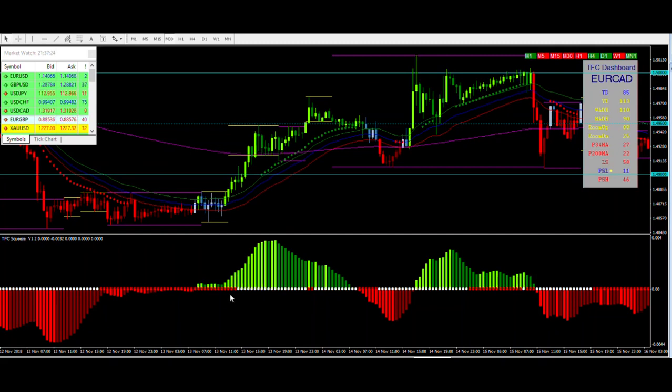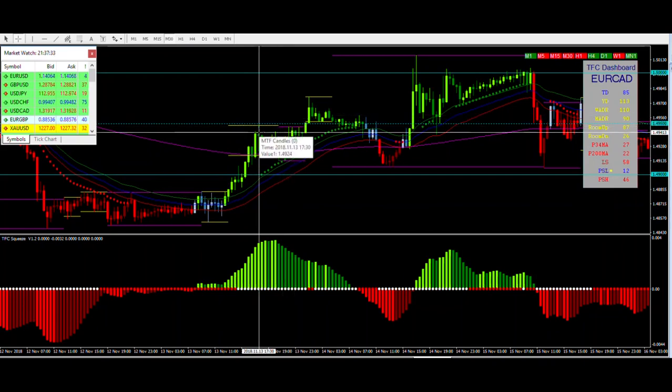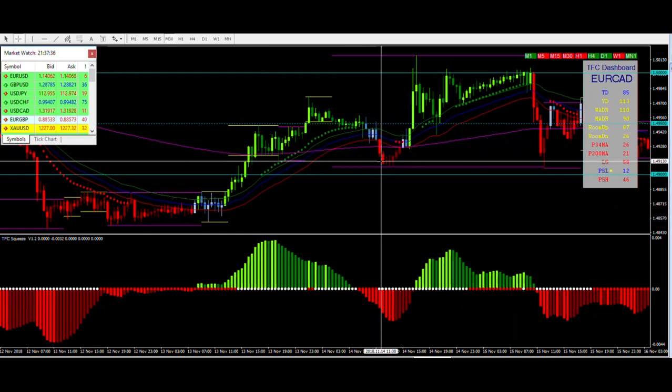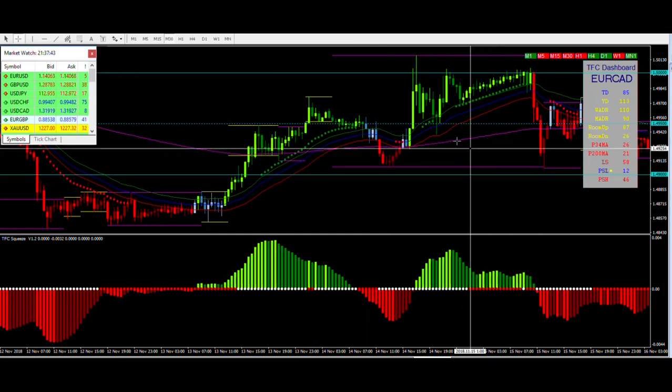Quick example here. Absolutely fantastic squeeze there, look. 80 points, something like that. Whereas this one, very small squeeze. This one, medium squeeze. So little wins and big wins, there's nothing unusual about that in any trade.